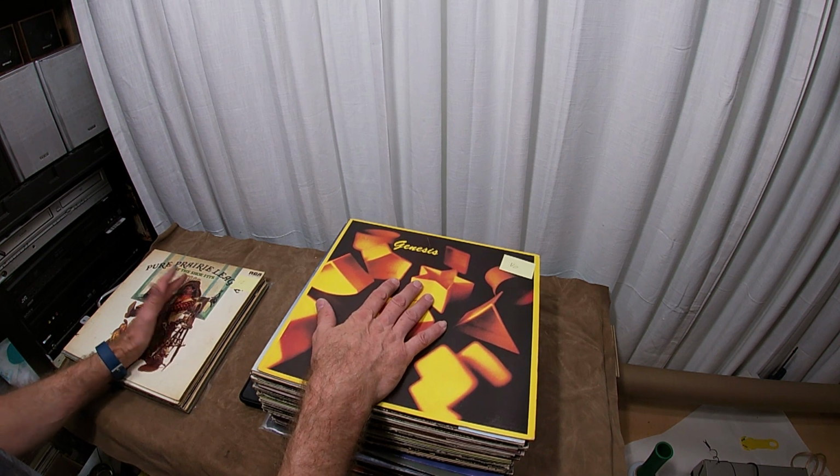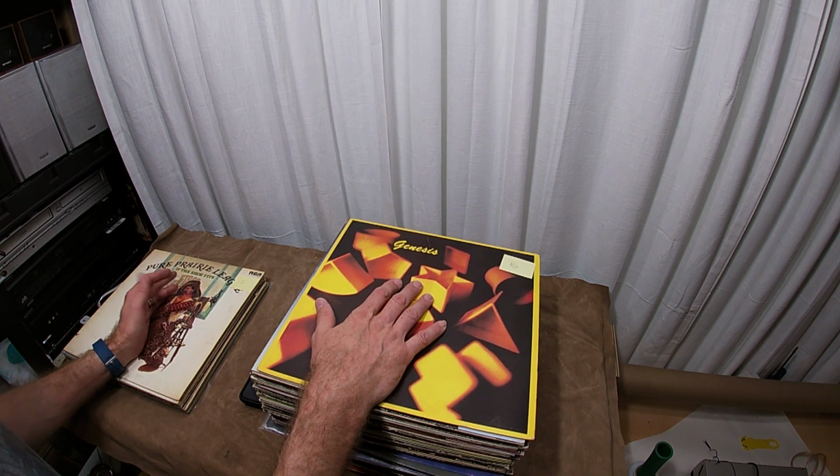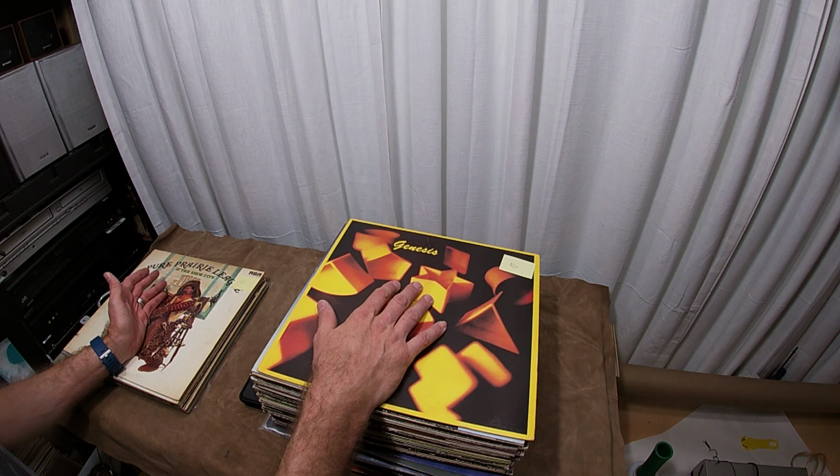I keep what I know. I know Genesis, I already have a copy of it. The Judds, I'm not a country fan necessarily, especially the Judds, so I'm not gonna keep it.